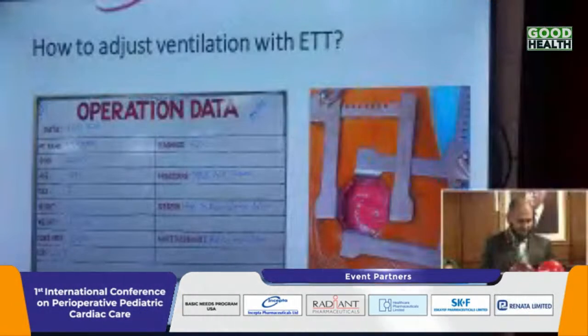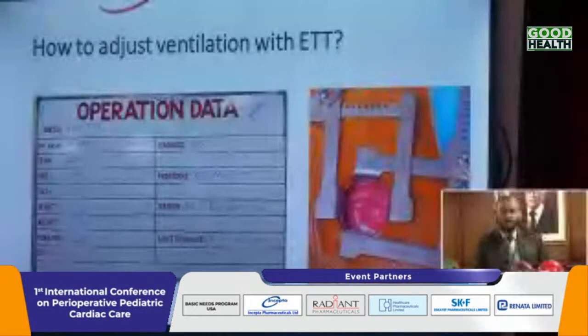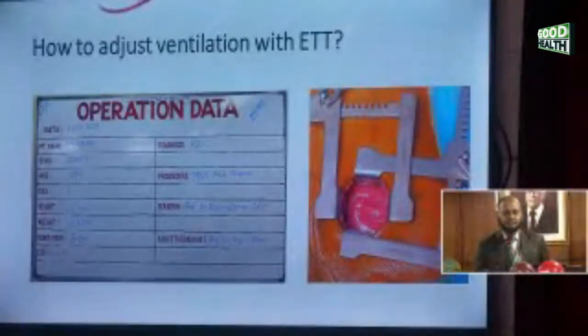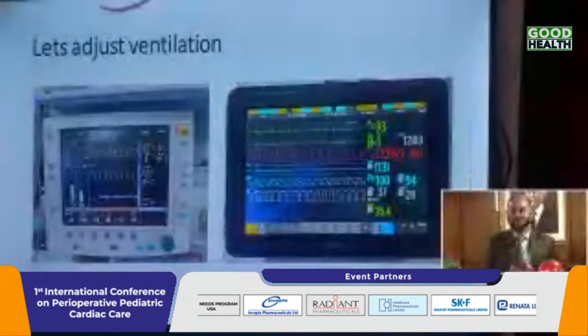When the surgeon makes an opening in between the ribs, you can see the lung tissue. So how can we make the cardiac anatomy visible, which can be corrected by the surgeon, and how can we manage the ventilatory issues of these patients? So here is the ventilator setup.